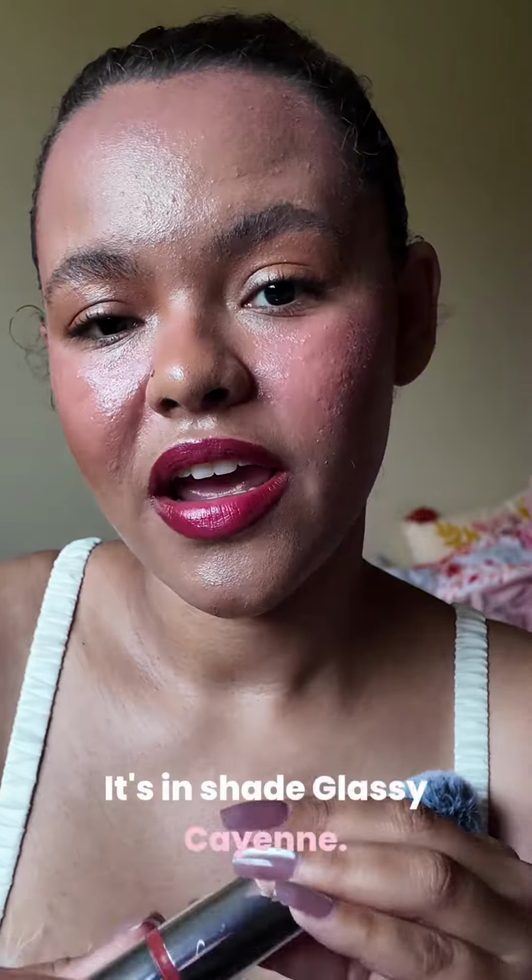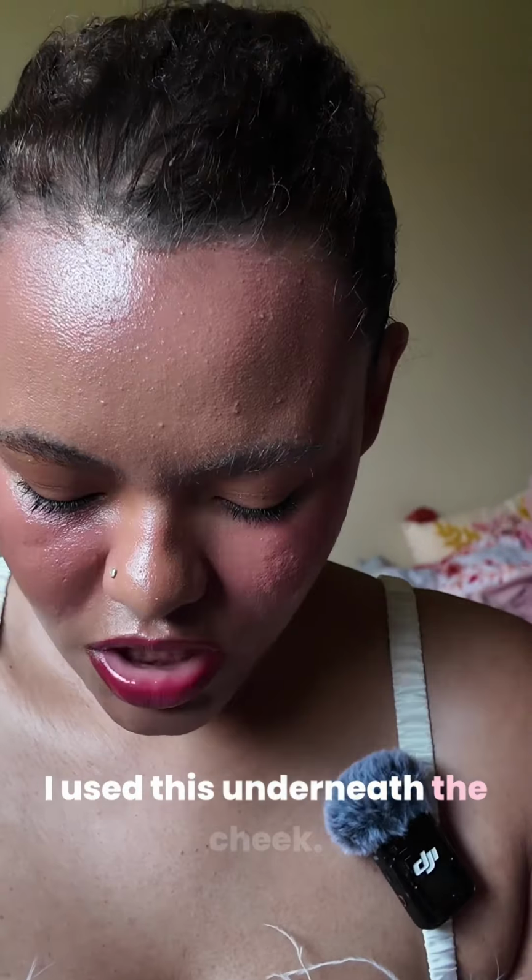This House Labs blush stick is $34. It's in the shade Glassy Cayenne. I use this underneath the cheek. I bought this Charlotte Tilbury cream blush in the UK, but I'll use the US prices for ease. Charlotte Tilbury cream blush in Paradise Pink retails for $40 USD.